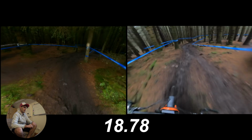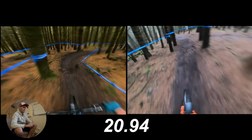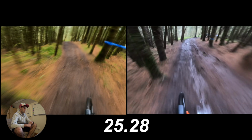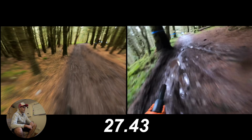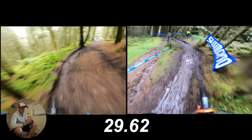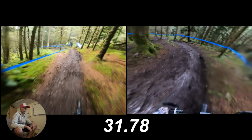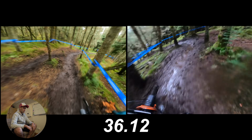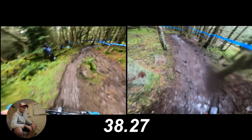Fire road. Oh yeah. Now you can see it's starting to pull away slowly. Not substantially, but slowly but surely. You really see now he's getting aggressive.